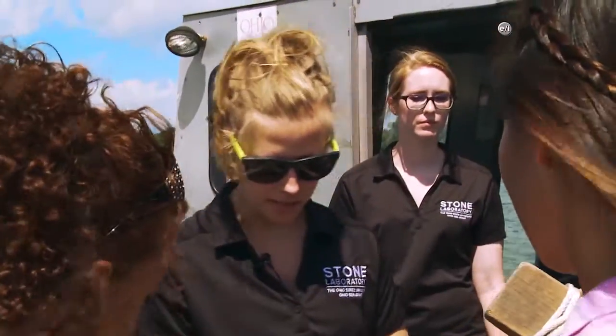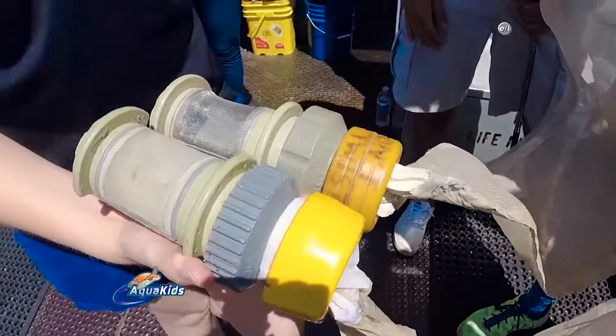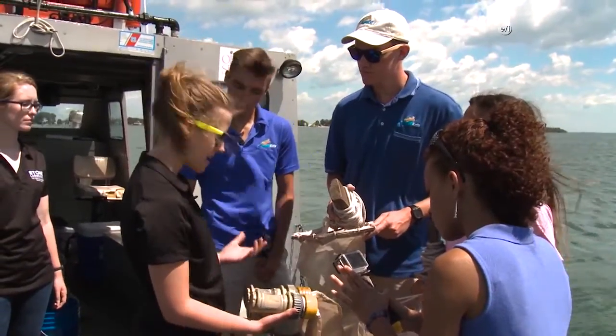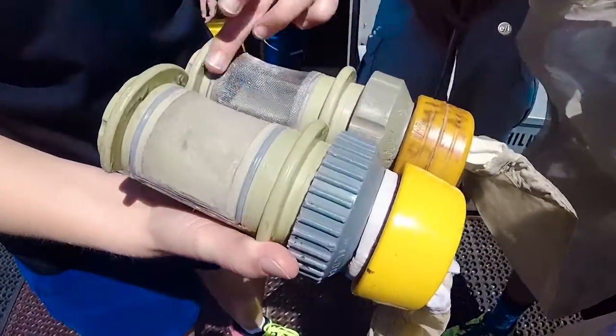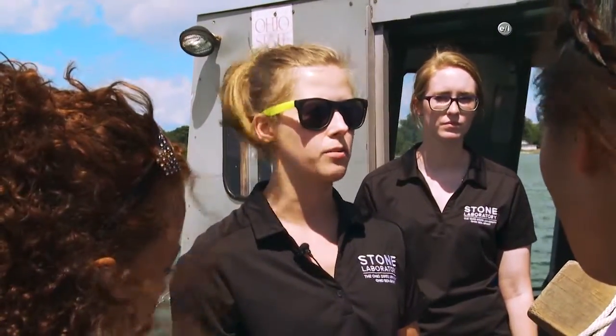Yeah, so this one is a very small mesh, so it'll collect everything, even the smallest animals and the eggs. And this one is quite a bit larger, so the small stuff will go through, and we use this when we're looking for bigger plankton. Okay. So what are you gonna do with these things?